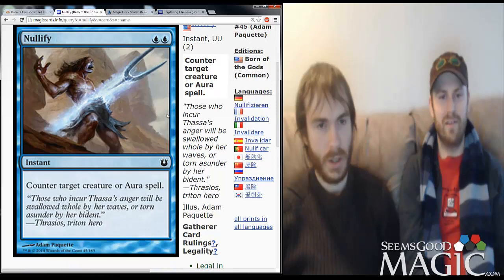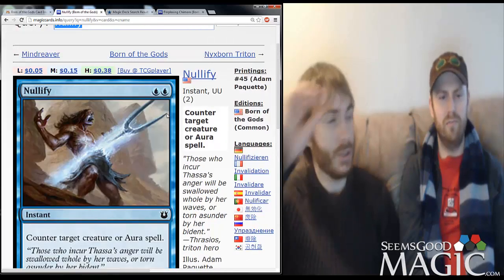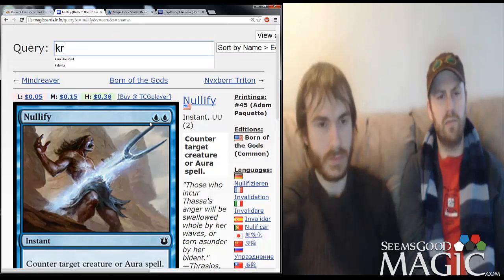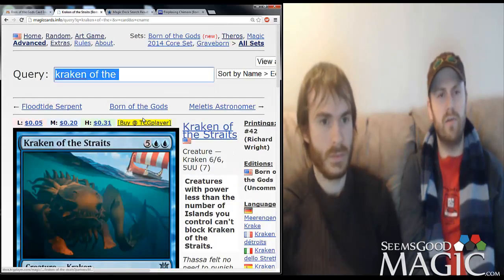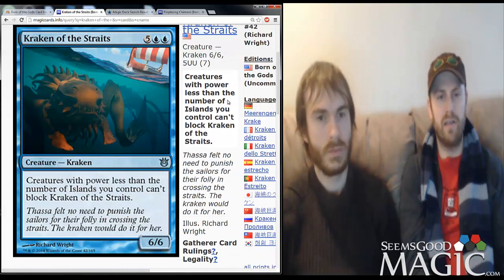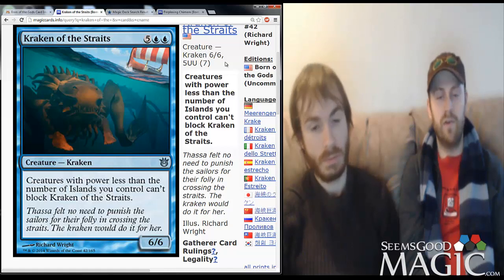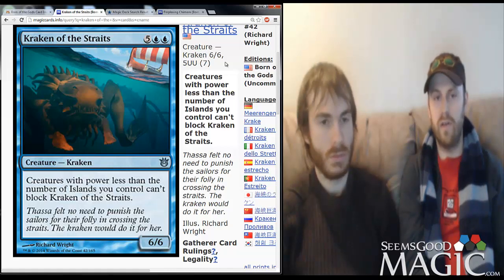Okay, so any other relevant plays or cards that you really liked in your deck? I had a couple Kraken of the Straits. I never got to play them, but I got one out once, but I was already going to kill him with it, or with both the creatures I had out. So it's a 7-mana 6/6 Kraken creature. Creatures with power less than the number of Islands you control can't block it. So if you're mono blue and you have enough early bounce stuff to tempo them out in Limited, this could potentially be a great finisher.